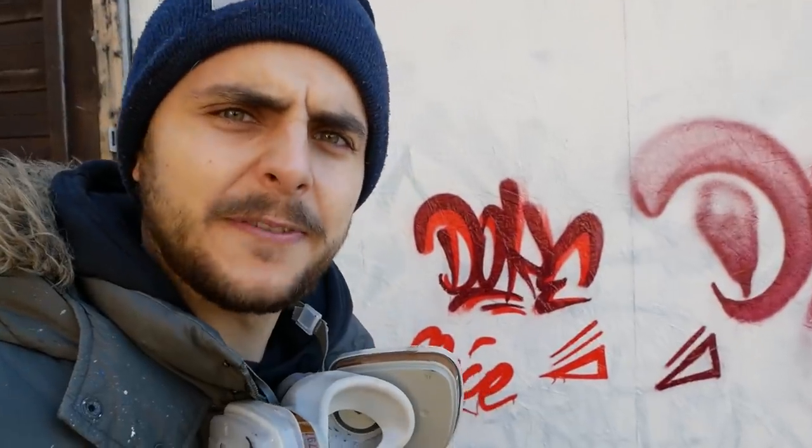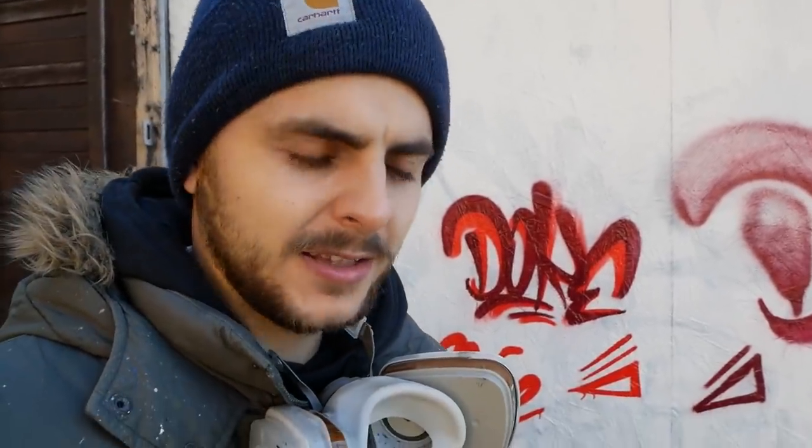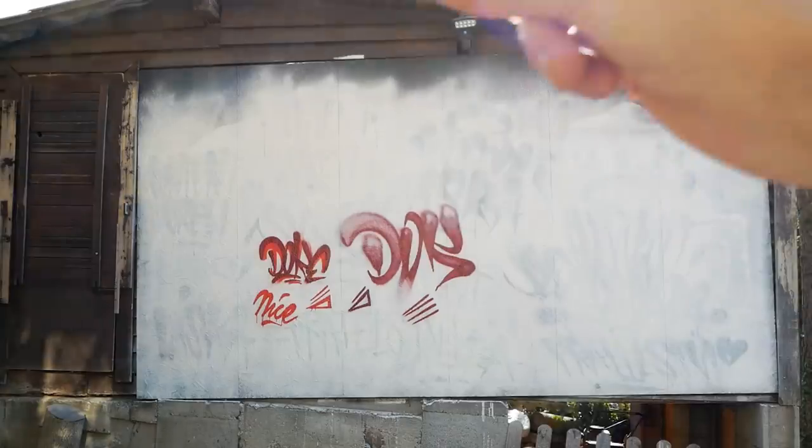And there you have it, my first serious experience with Montana cans. For sure, I will need to paint a lot of pieces to fully understand what they are capable of, but the first impression is really good. However, I want to have a little bit more advanced first experience, so let's paint a piece. This is a pretty small wall, which will be a good test for the control capabilities of these cans.